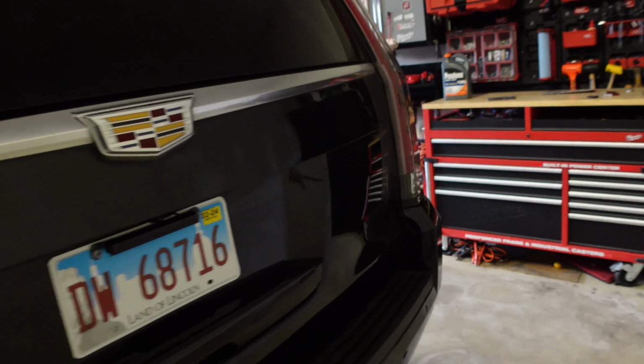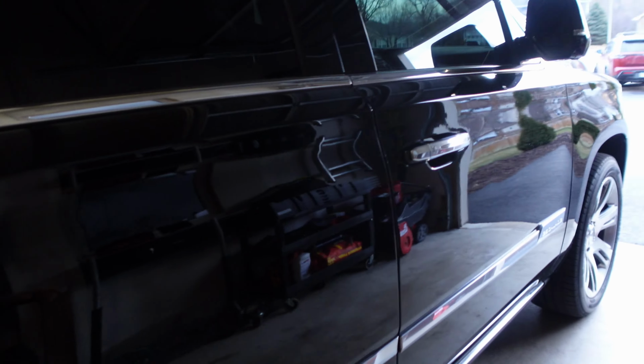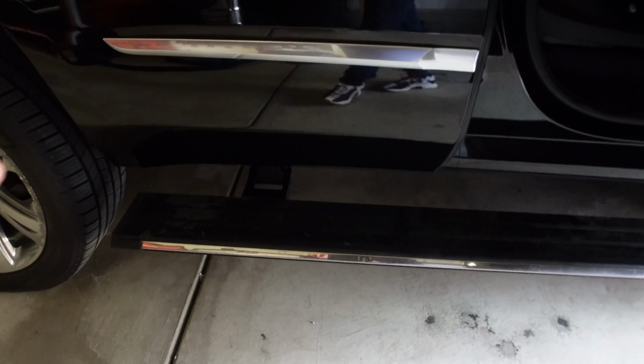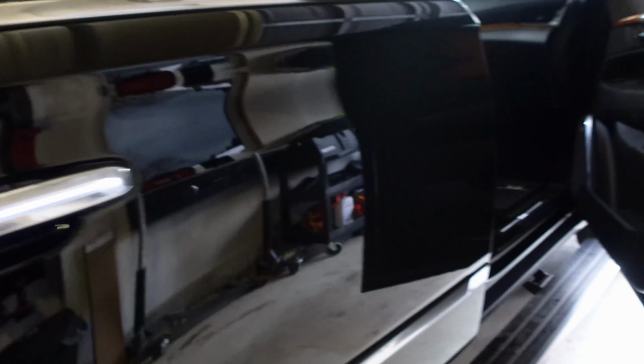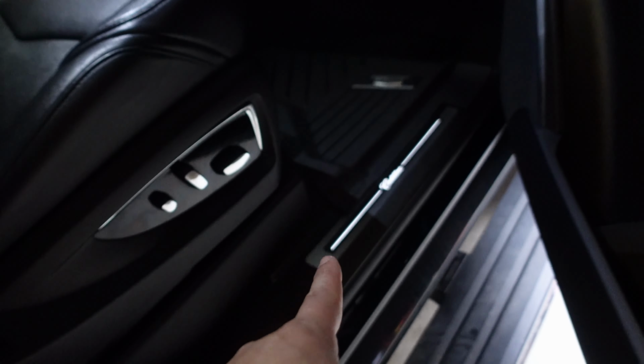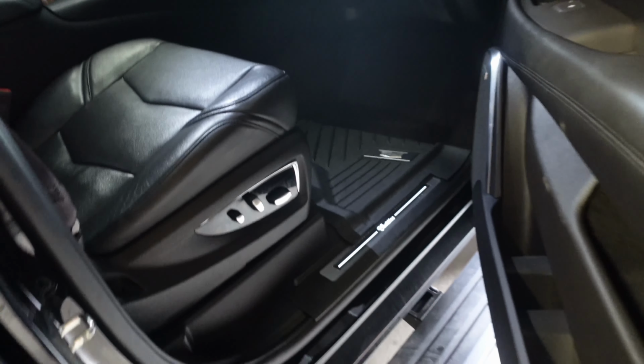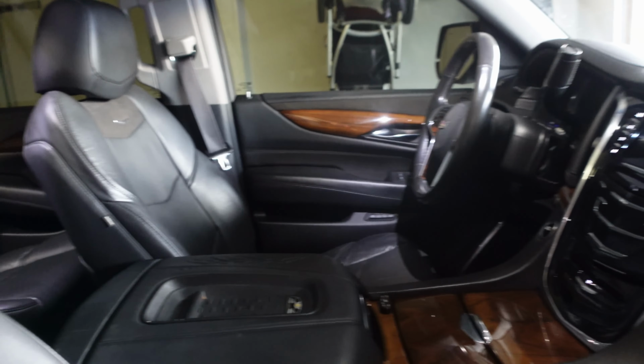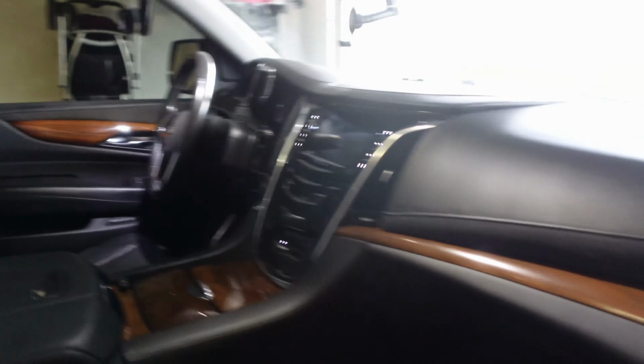Of course, this does have the light up door handles, which the other one did not. So take a look at this. You open the doors, and the door handles all light up. It also has the automatic step rails. Of course, it has the Cadillac kick plates, which I don't have to install, which is a good thing. And of course, here's the interior. Black with black interior.